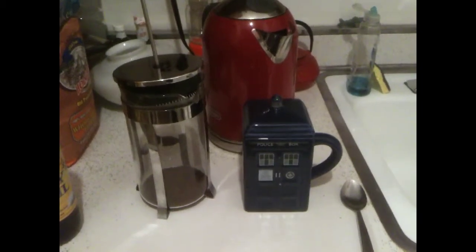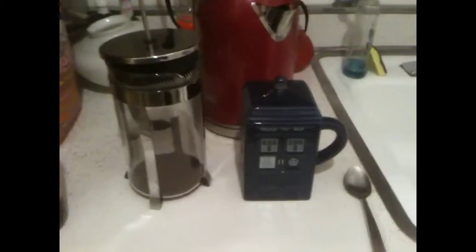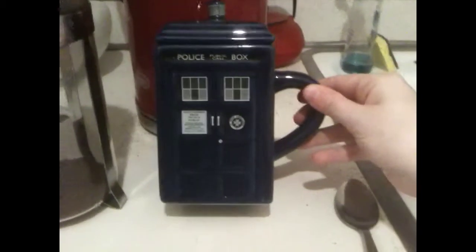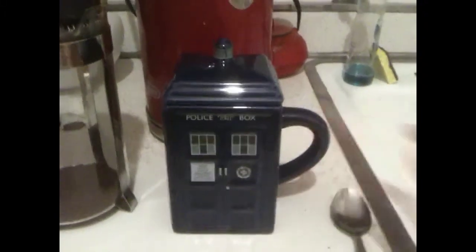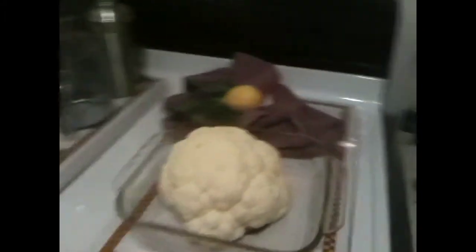Good morning. Just making myself some coffee. The water has just finished boiling, and I'll soon add it to my press and drink it from my TARDIS mug. I actually have 2 of these. I have one here at my apartment and one at my boyfriend's, just in case, because you never know when you might need 2.